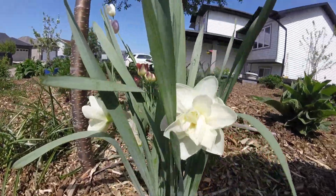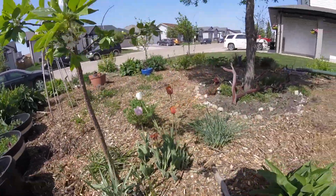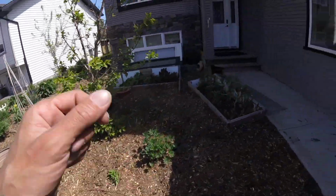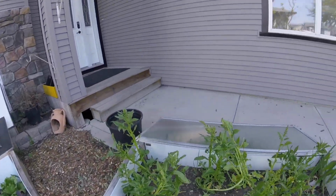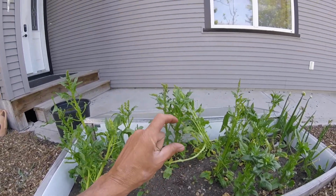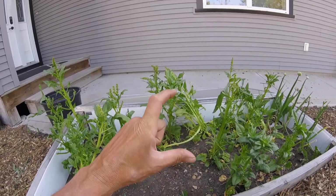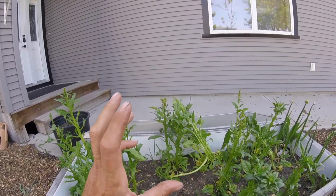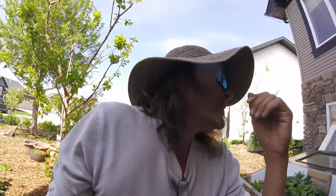Again, last of my little daffodils. Had some crocuses. Here's something interesting I wanted to show y'all. This was my spinach bed that I planted out with little starts. Nothing crazy. They weren't great, but I planted them out last fall just to see what would happen. Now, to be honest, the snow started falling on September 13th.